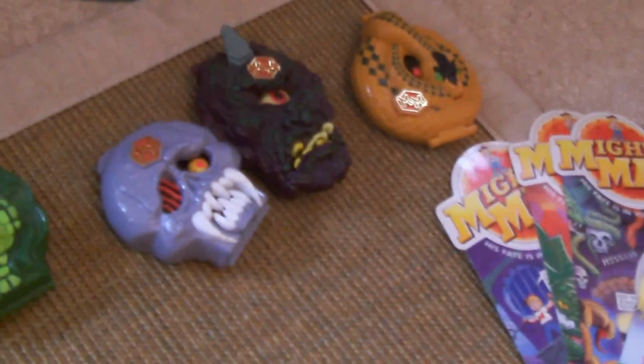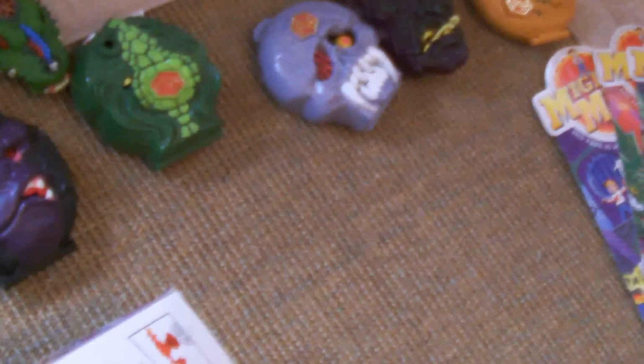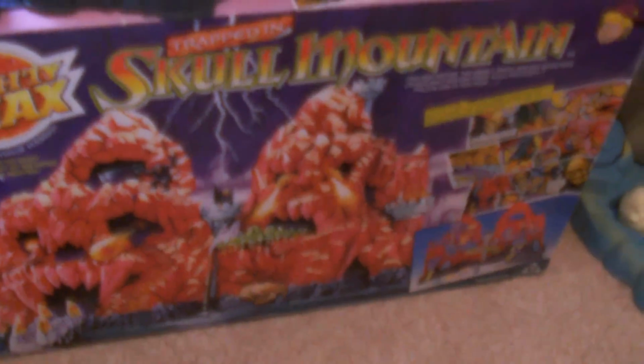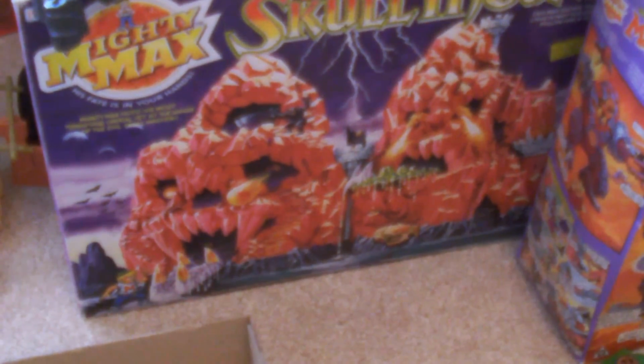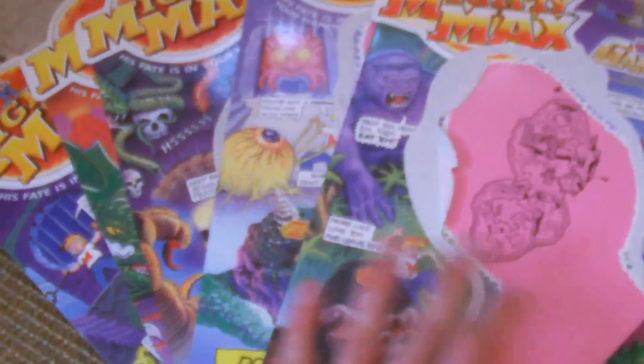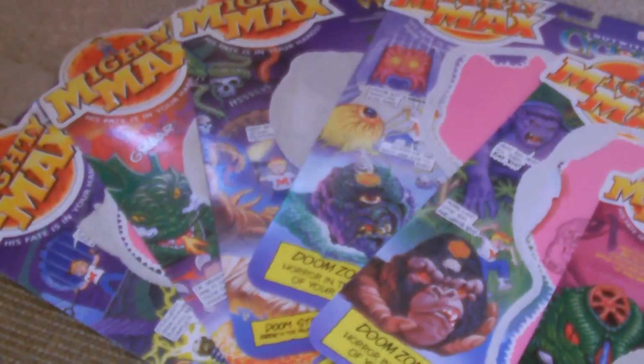The box felt a bit heavy just for having that, because it had all these other Mighty Maxes in as well. And all of those were 100% complete. And when I went back today, she had this Skull Mountain in the box, which didn't feel as heavy, but did have another 2 Mighty Maxes in. The 2 that were in there didn't have the cards with them, but all the ones you see here had the cards attached in the other box. So really, you had to buy both the boxes to get all the goodies.